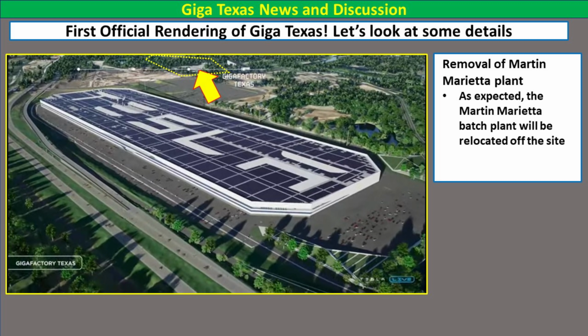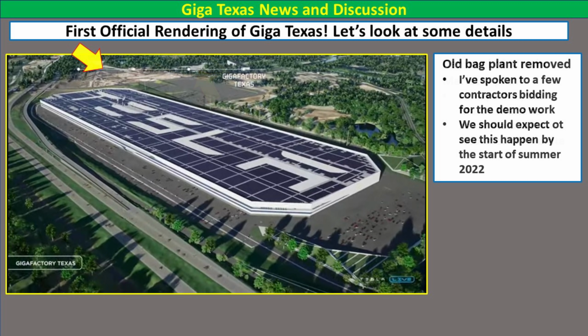Right adjacent to the battery cathode plant, we can see that the Martin Marietta batch plant where concrete is made has been relocated in this picture, and that's something we've been talking about for quite some time. But I would expect to see now, based on the construction and the status of Giga Texas, that we'll probably see that fairly soon, maybe by summer. Also in that same general area, we can see that the old bag plant has been removed. I spoke to some contractors very recently that are bidding on the demo work, and I think that contract will be let pretty soon, so we should expect to see the demolition of the old bag plant by the summer.